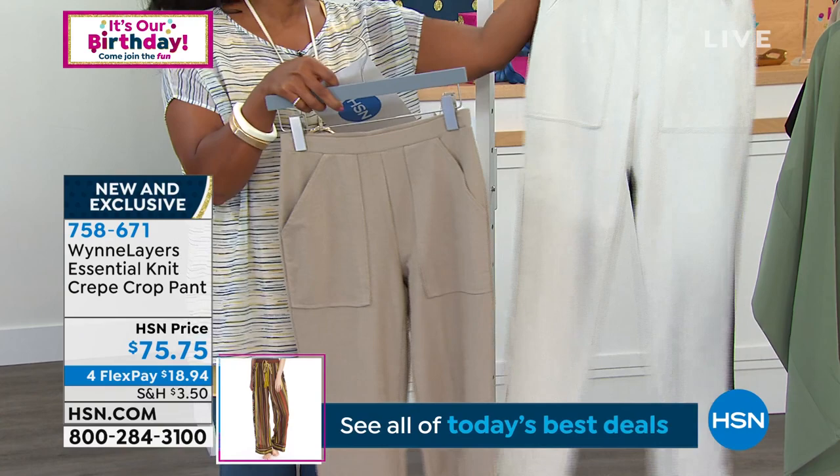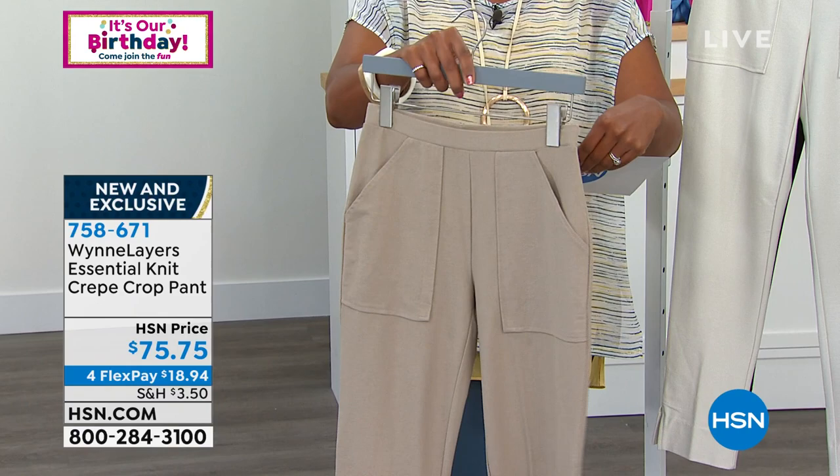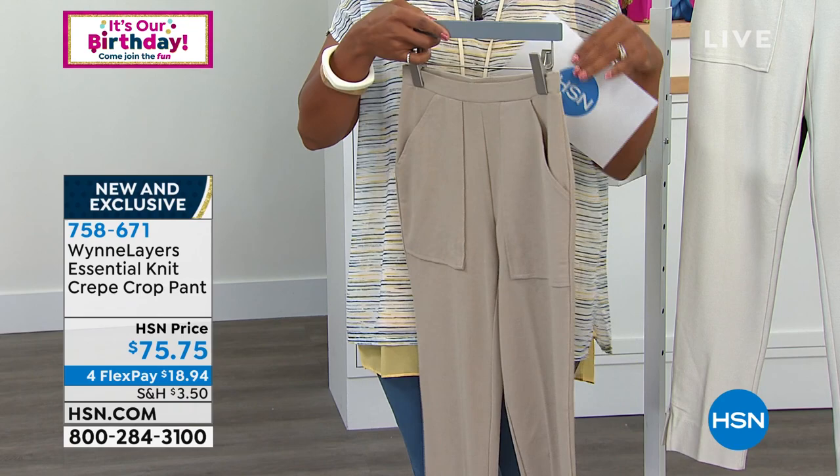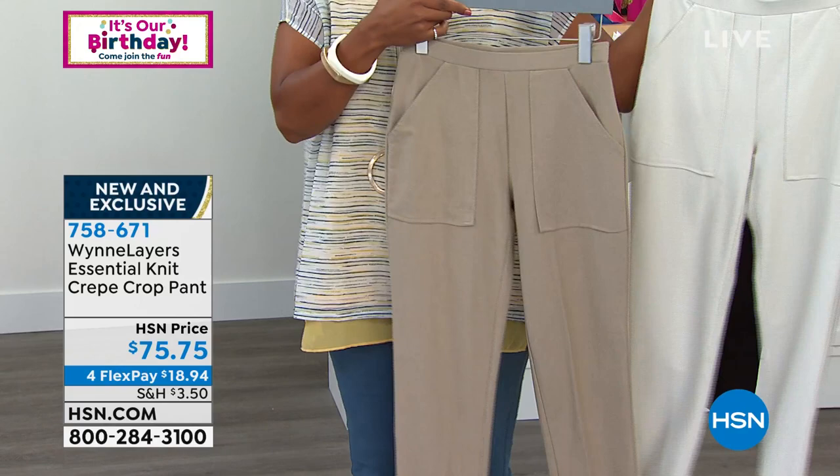Pockets, as you see, and the pockets not only are functional, but it's a beautiful design detail. And then, of course, you've got the seaming along the back for a great fit. These are a rayon nylon spandex, 10% spandex in here. And we're going to give you all of the details. Use FlexPay, get them home for $18, try them out. And Marla, you gave us the three quintessential colors that we're going to wear with it, anything for every occasion.